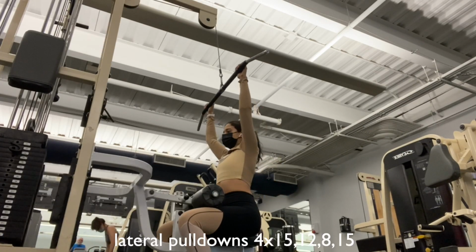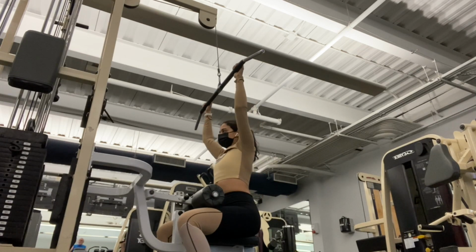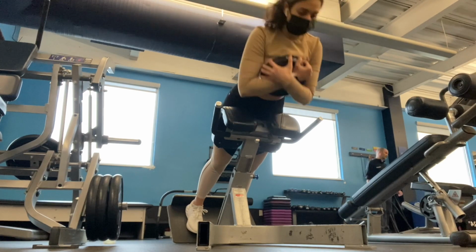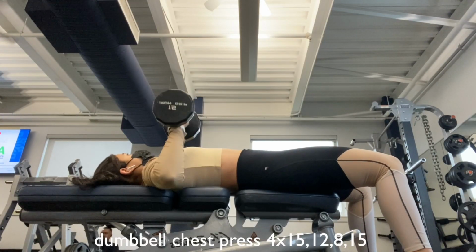Back and chest, something I'm trying to incorporate more in my workouts. The first exercise I'm gonna do are machine rows with four sets of 15, 12, 8, and 15 reps. The second exercise are lateral pull downs with four sets of 15, 12, 8, and 15 reps.